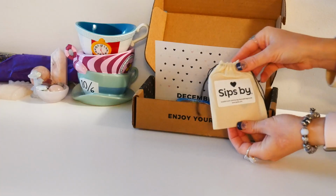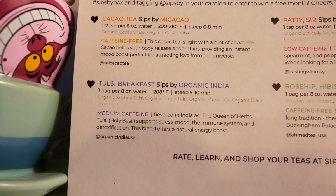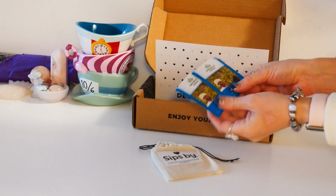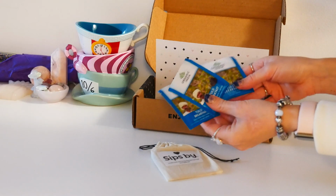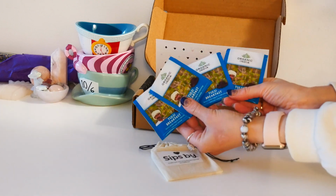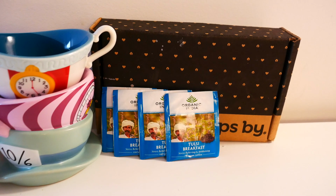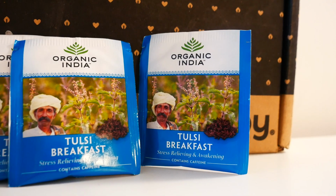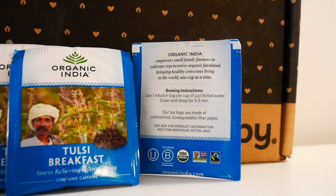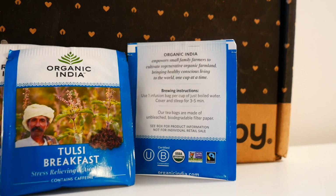It's so sustainable. The first tea inside my Sipsby box was the Tulsi Breakfast by Organic India. This is a brand I've had before, but I have not had this tea, so I was very excited to try it. I also love English breakfast type teas or any type of breakfast tea. This one has medium caffeine, and it has organic black tea and different types of Tulsi in it as well. They describe this tea as stress relieving and awakening, and they call Tulsi the queen of herbs. It supports stress, mood, the immune system, and detoxification.